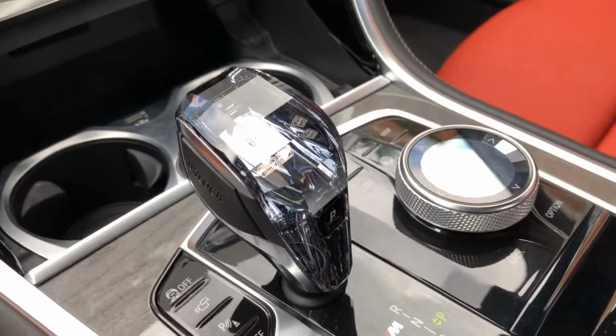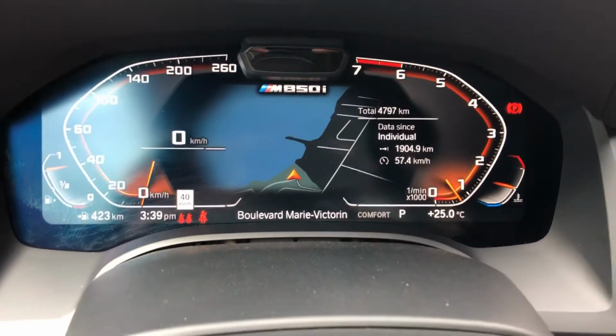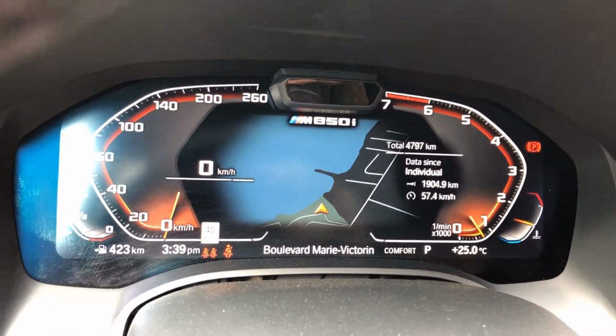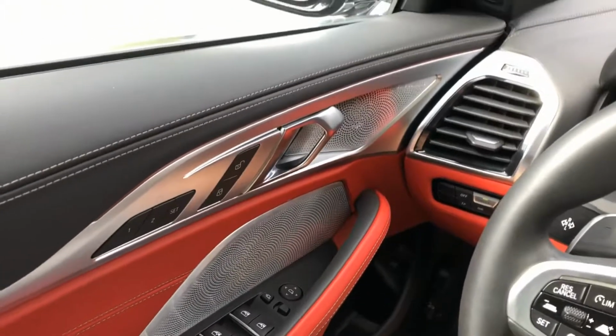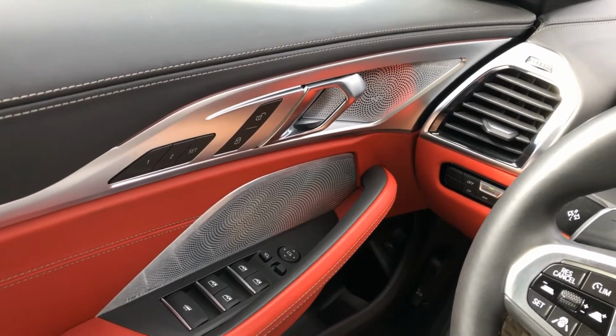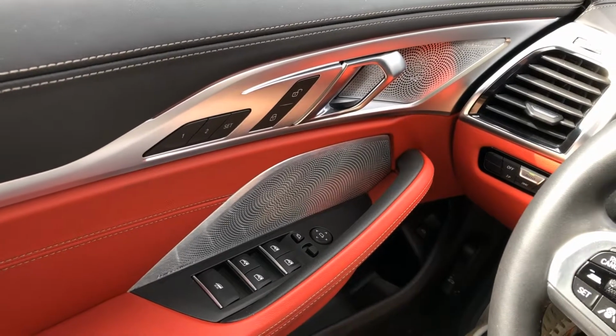Shifter, which is, I suppose, nice, pointless, but this isn't pointless. The now familiar 12.3-inch screen IP digital layout. And do look, or consider this angle. Look at this. Look at all the textures, the colors, the materials, how it all comes together.